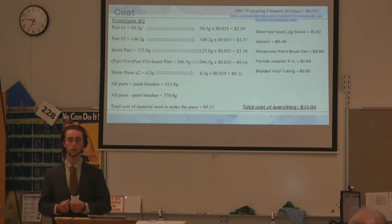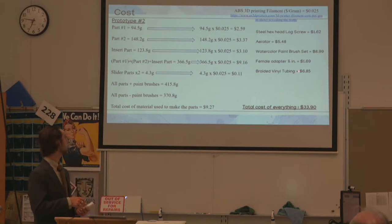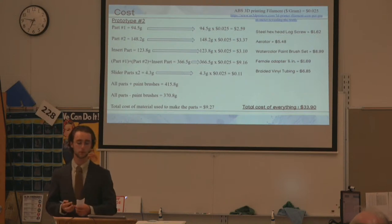And here's the cost of my prototype number two. That came out to $9.27 worth of material used to make my parts, and a couple of other things that I used off the side for my final product. That came out to be $33.90.